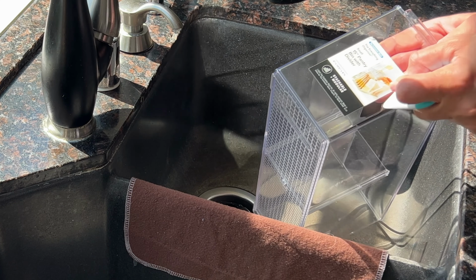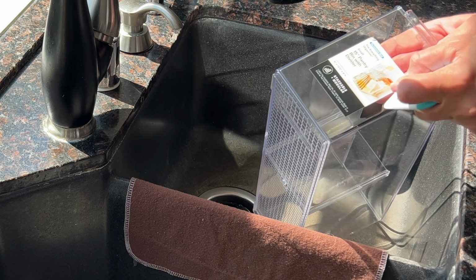This is a new container I got for the cheese, and then also I have all the containers for the berries. So I'm gonna clean them up and get the labels off.